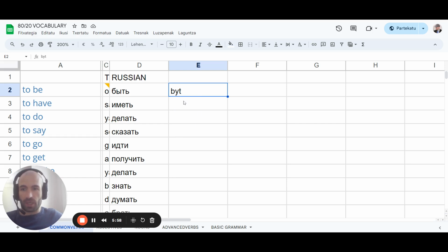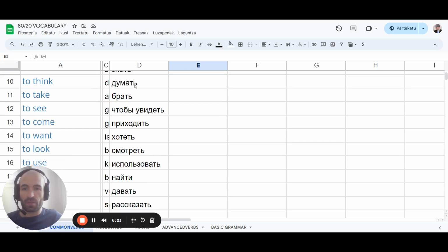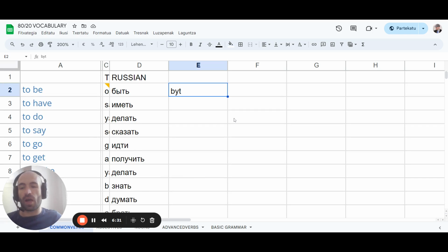So to be is быть. The guy with the skull bites him, bit. Find something that sounds like иметь, find something that sounds like делать. And if it's too difficult with the Cyrillic, then just use ChatGPT or something and rewrite it using our own characters, and that's it. Something that sounds like brat, думать, чтобы увидеть, приходить, and so on and so forth. And you associate them with these words. Find a mental image for something that sounds like this, and then you associate them. You do that over and over again with all of them, and then use flashcards to review them, or simply look at this list and review it.